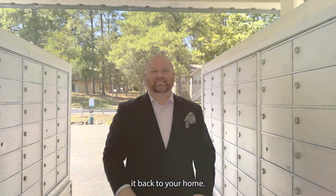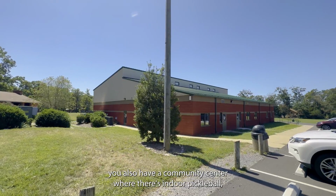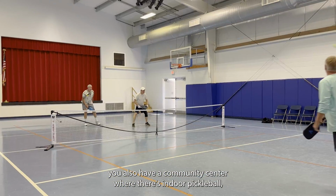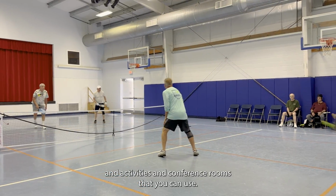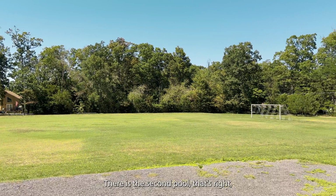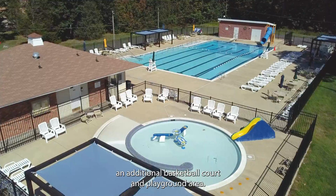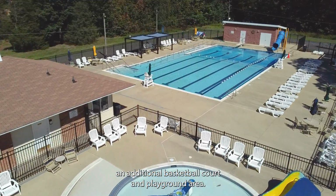Here at Sweetbriar Park within Lake of the Woods, you also have a community center where there's indoor pickleball and activities and conference rooms that you can use. Behind me, you see 2 soccer fields. There's the second pool. That's right, there's 2 pools within Lake of the Woods, an additional basketball court and playground area.